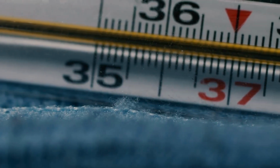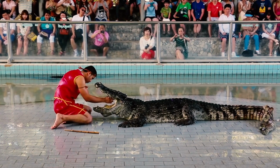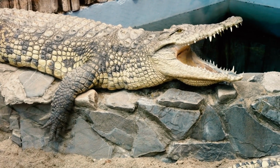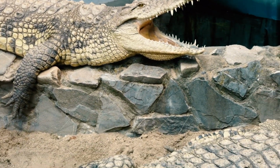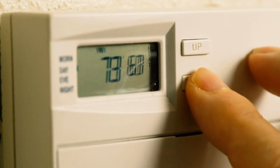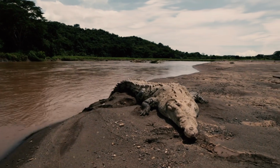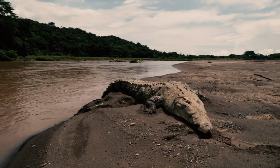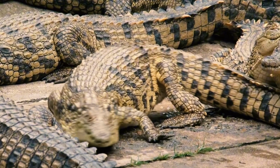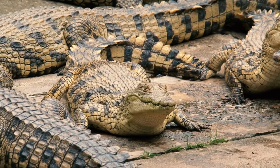Temperature control in the rearing tanks is another crucial factor. Young crocodiles are particularly sensitive to their environment, and even small fluctuations can impact their health and growth rates. The water and ambient air temperature are constantly monitored and adjusted to maintain optimal conditions. This attention to detail ensures that the young crocodiles can focus their energy on growth rather than thermoregulation.